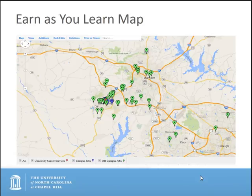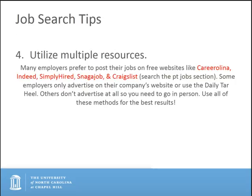A lot of individuals and organizations and companies on Franklin Street, they like to have the one-on-one face-to-face interaction, and they'll encourage you to apply in person. And so you'll be able to see the proximity of the employer as it relates to where you stay on campus. If it requires a commute, you can see how far it is from campus and see if that's a good fit for you.